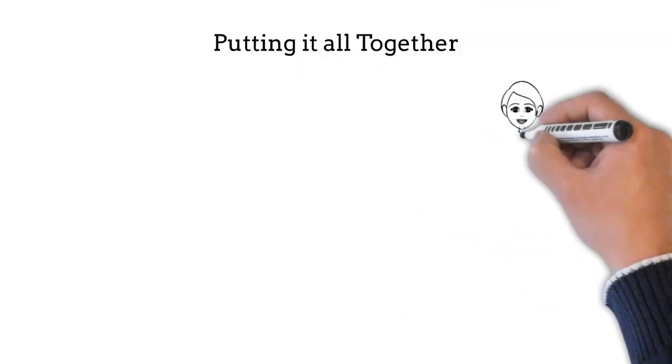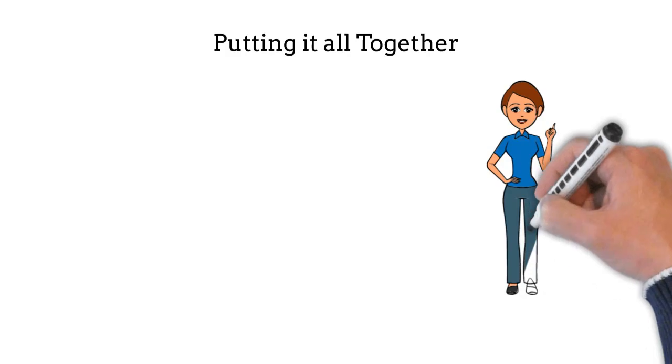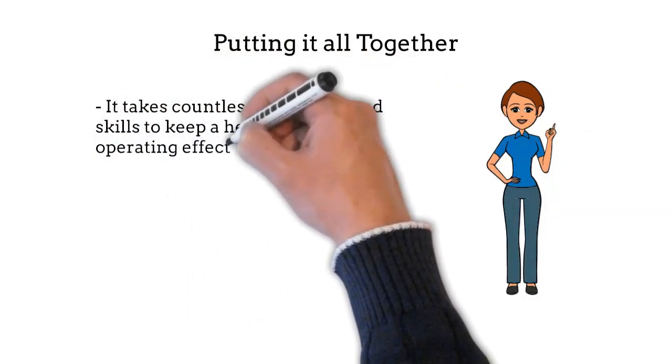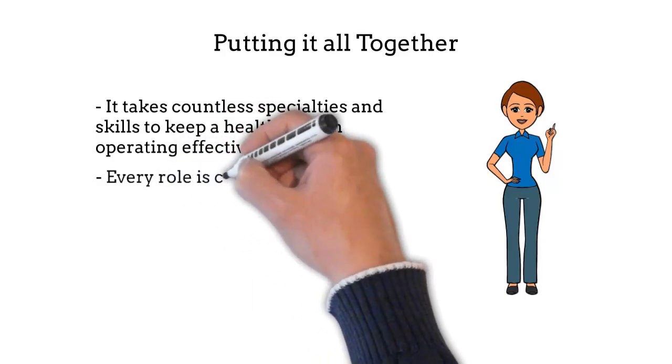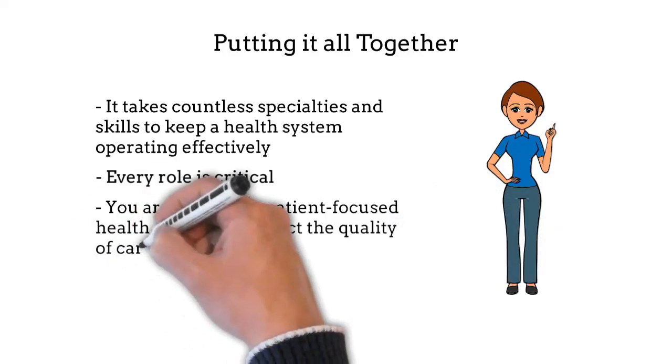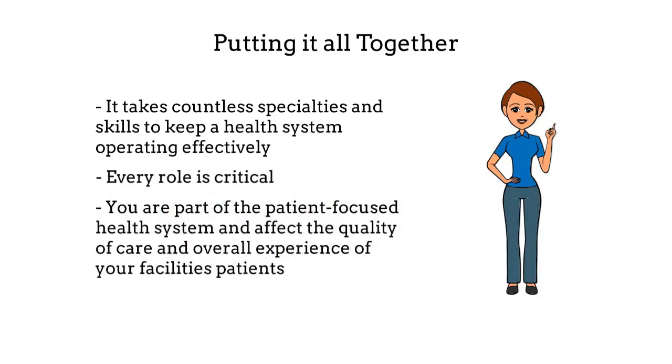As you can imagine, it takes countless specialties and skills to keep a health system operating effectively. Each role in every department is truly critical to the entire system. At the end of the day, it really is important to reflect on the fact that you are part of the patient-focused health system and that you are personally affecting the quality of care and the overall experience of the patients at your organization.